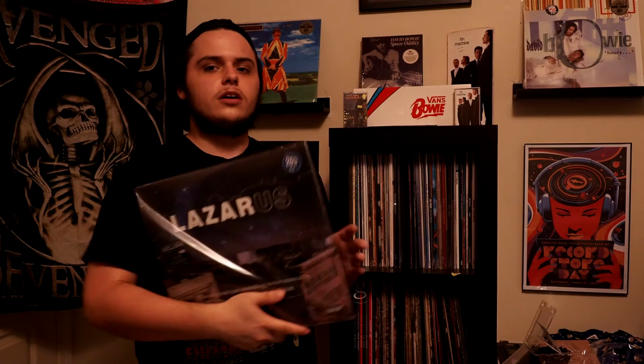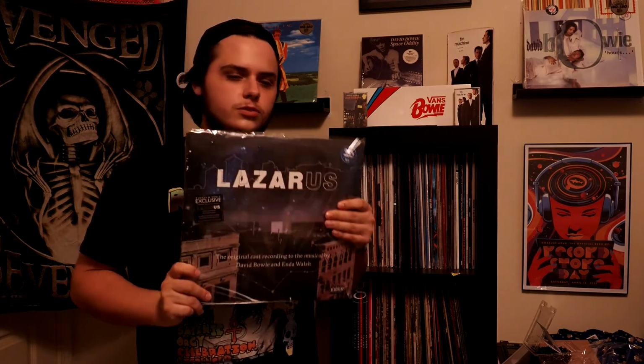So this is another recent pickup. I was in Barnes & Noble. I signed up for the membership, so I get 20% off albums, and I saw this in there, still sealed, still brand new, and this is the Barnes & Noble exclusive, which comes with 2 black albums and 1 white vinyl, which I believe the white vinyl is the No Plan EP.